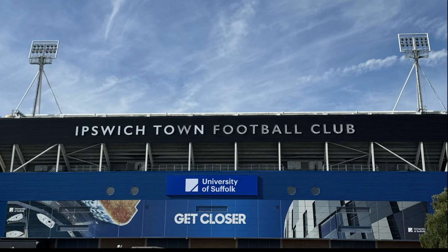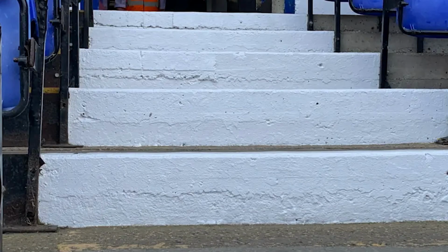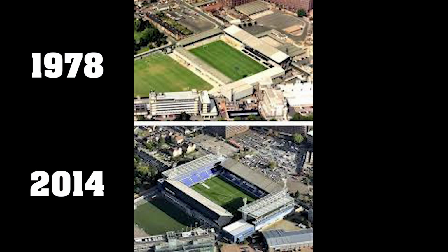The improvements to the South Stand were followed by the redevelopment of the North Stand, bringing the stadium's capacity to over 30,000. With each step of the way, the stadium was gradually transformed from its humble beginnings into a modern footballing venue that could host the biggest matches.